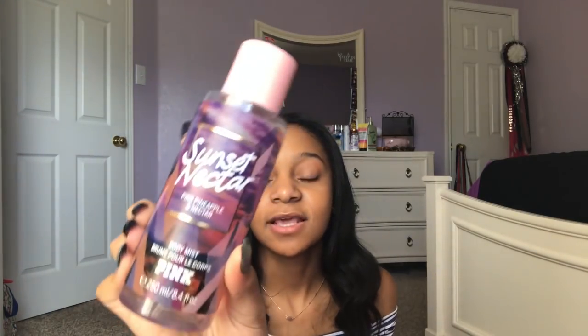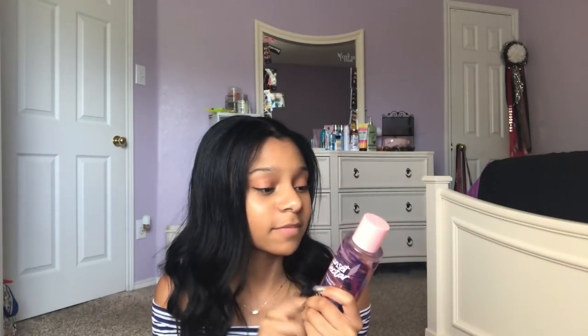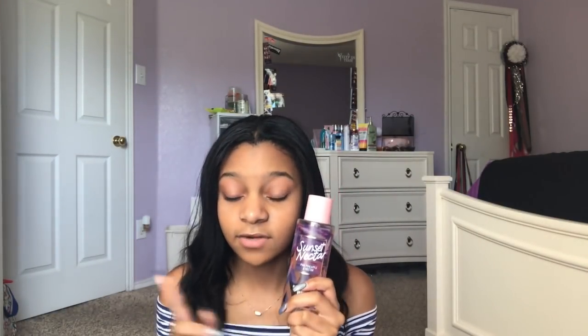I love this one. This is my favorite one that I got. This one's a Sunset Nectar, Pink Pineapple and Nectar. And I love this one. It's my favorite. And the packaging of it is so cute. Like, look at that. It's so cute. Definitely go cop this one. This is my favorite. And they're having a deal right now.